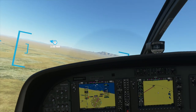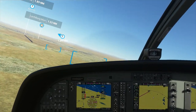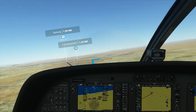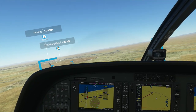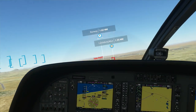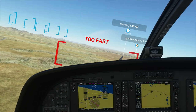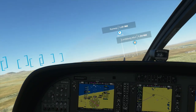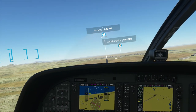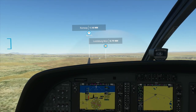500. Too slow, yeah. We're about to stall. So we don't want to do that. Yeah, we really got bumpy here near the ground, wind wise. Too fast, yep. Do not want to be going that fast. So let's slow her down. I'm going to drop throttle some more. On that white line.